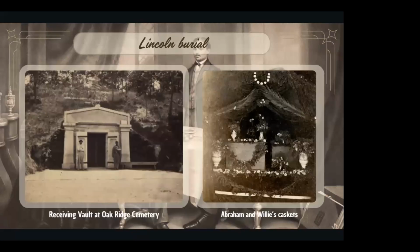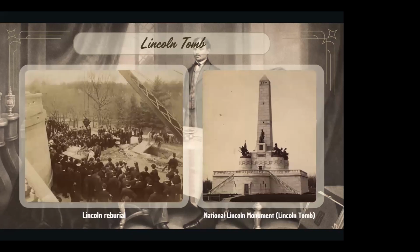To go back to 1865, in May of that year, Abraham was laid to rest with his son Willie at Oak Ridge Cemetery in Springfield. In subsequent years, Eddie, Mary, and Tad would also be laid to rest in the tomb, which was redesigned and completed in 1874. You can see the reburial in progress in the left photo, while the completed tomb is on the right. Robert is buried in Arlington National Cemetery in Virginia with his son Jack and his wife Mary.